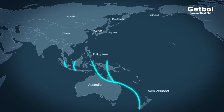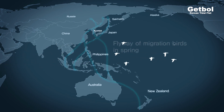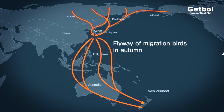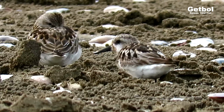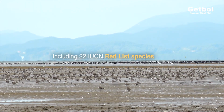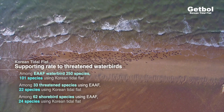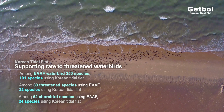In addition, the Korean tidal flat serves as an internationally crucial stopover site in the East Asian-Australasian flyway. As such, it protects many endangered waterbird species, including spoon-billed sandpipers. The Getbol also has the highest ratio of endangered waterbirds in the world.